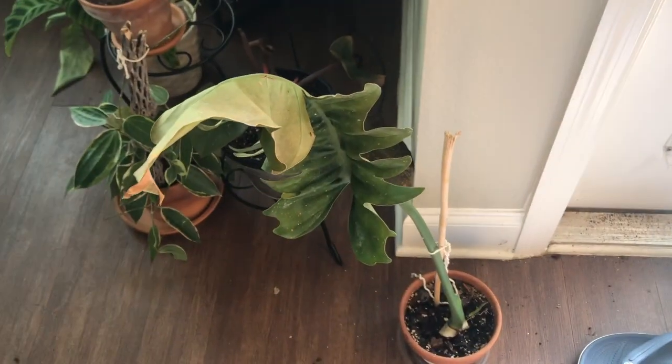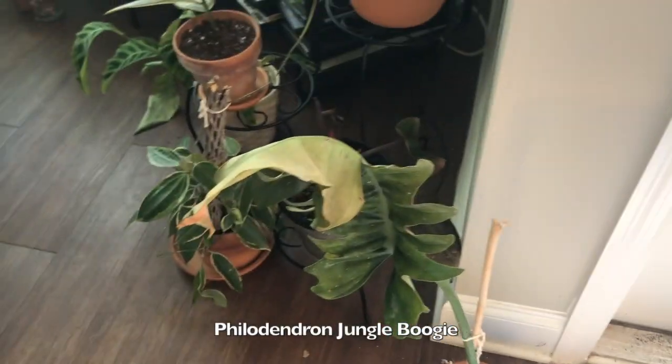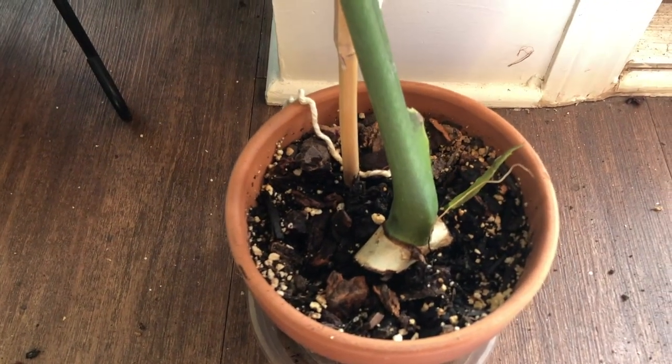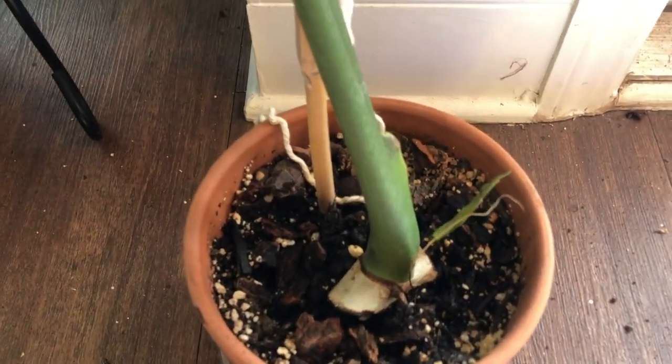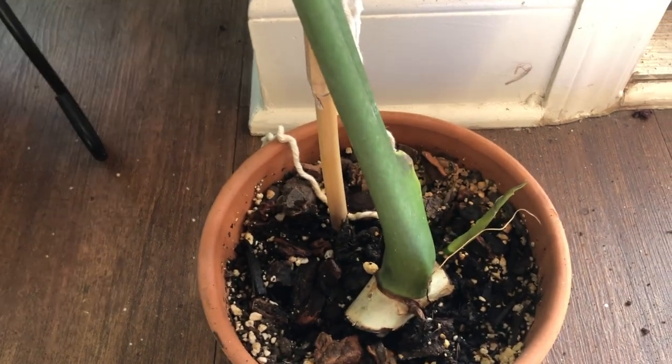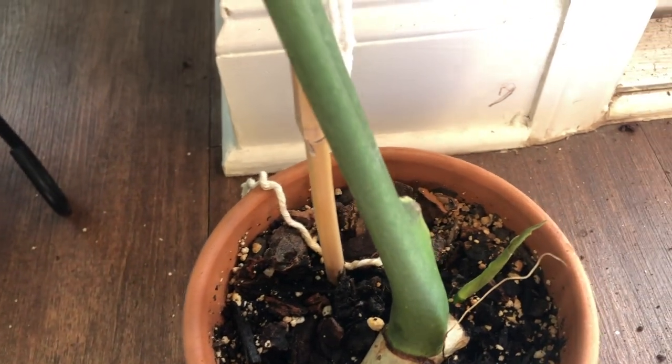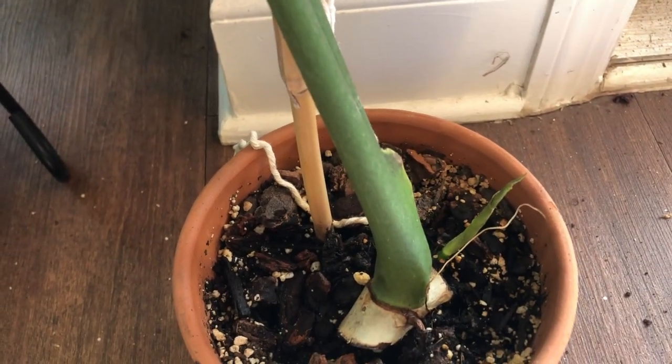This is a jungle boogie leaf. It was huge. And I'm waiting for this to pop out. So it's been a while because it took a while for him to root and then give me this growth point, and then the growth point turned into this little bit of a leaf, and now there's so much waiting, just so much.